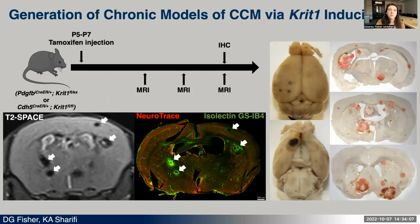So if we look at these bright field images of our model, we can see that CCMs are forming throughout the brain. And we also see in MRI that these lesions appear hypointense and align with confocal staining of these lesions with isolectin staining shown here in green.